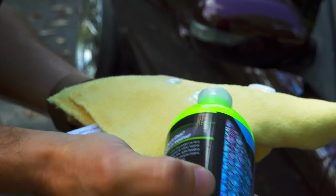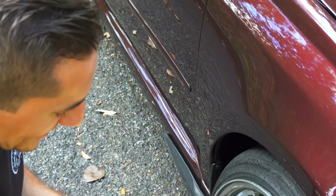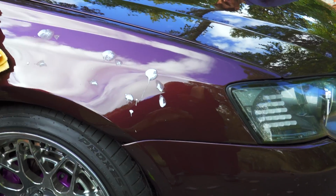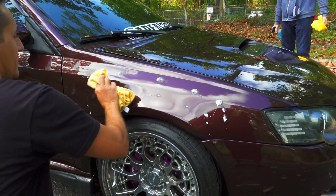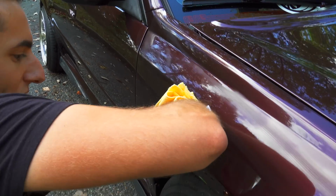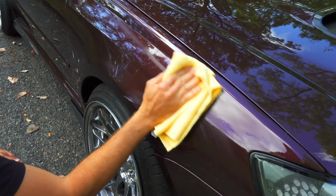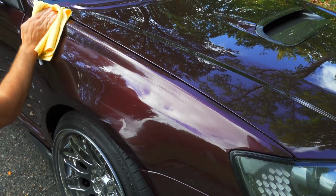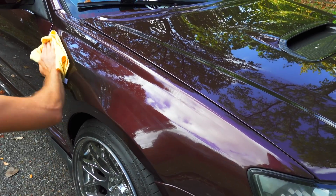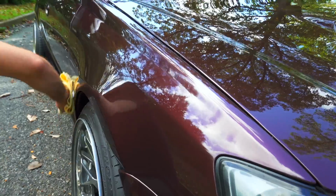microfiber here, and then we're going to spread it around on the Legacy's paint. We're going to go panel by panel at a time. So we'll take our fender here first. We'll put it around here, and we're just gonna kind of pass over the car. We're gonna pass over the panel. We're tackling this whole panel at once, just to make it a little bit easier, and then we'll do panel by panel so we know what we have. It'll leave a slight coating you'll see on the car, but that's totally fine. We're gonna take care of that in a minute.